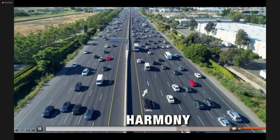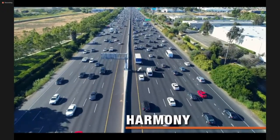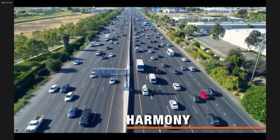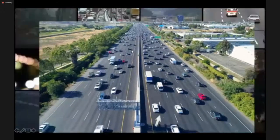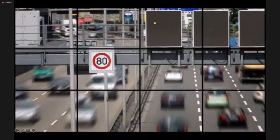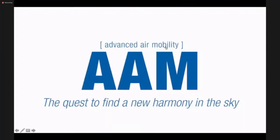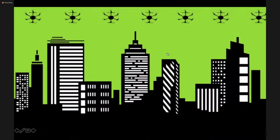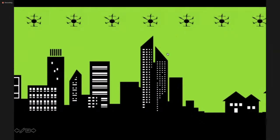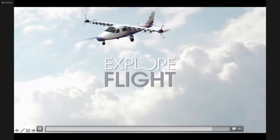It's a lot like the harmony you see while driving on the road in your car. Thousands of vehicles merging, yielding, passing. Now imagine what it took to design the roads, the traffic lights, the cars, everything, so that you and your family can safely travel. And that is what AAM is. AAM is the quest to find a new harmony in the sky, a safe and efficient way to move passengers and cargo in the city, in the country, and everywhere in between.